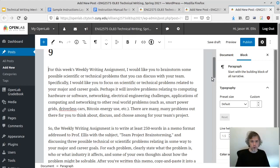Perhaps it will involve problems relating to computing hardware or software, networking, electrical engineering challenges, applications of computing and networking to other real-world problems, that's fine. And I give some examples here, such as smart power grids, which, even though that's involving electrical energy distribution, all that involves computers and networks in order to monitor and then reallocate power. So that's a computer and networking problem.